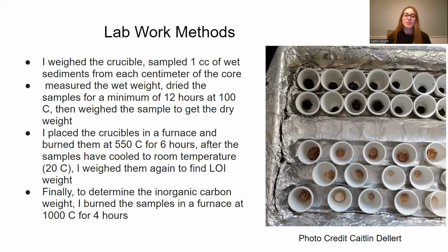The image on the right, the sediments at the top, are right after I have dried them. I would then place the crucibles in a furnace and burn them at 550 degrees Celsius for 6 hours. After the samples had cooled to room temperature, which is about 20 degrees Celsius, I would weigh them again to find the loss on ignition, or LOI weight. This is how much organic matter has been burned off. The sediments on the bottom of the image are right after an LOI weight. And as you can see, there's a difference in both the color and the density of the samples depending on how much organic matter was in them and how much was burned off.